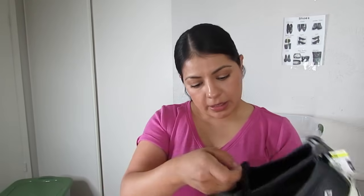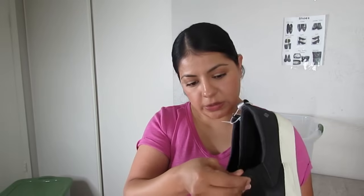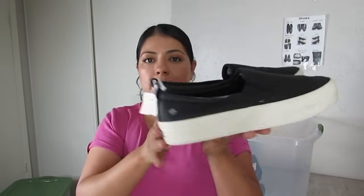Here we have some more Sperry shoes. These were only $3.50. That was the main reason why I picked them up. They are in good condition. I don't see any sort of flaws. They are a size 10, just a classic slip-on shoe.